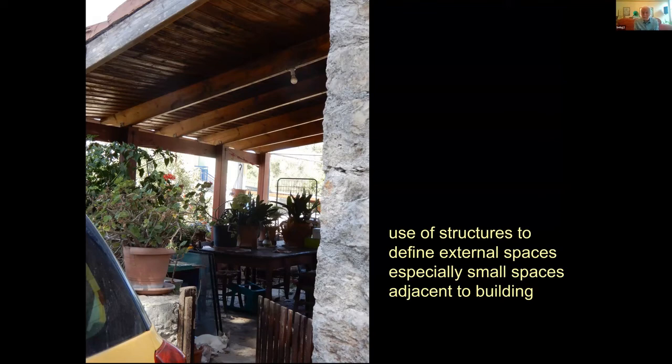A further thing we need to consider is how we introduce structures into external space to define it, and especially small spaces. And this is part of a gradual movement between open space, space that then has a structure to it, and then gradually moving to the interior. So we get this kind of hierarchy of spaces. So one of the things we also want to consider is, is it right to have this abrupt change from something that's distinctly outside to something that's distinctly inside? Or should we be trying to have this graduation as we move from the outside to inside?